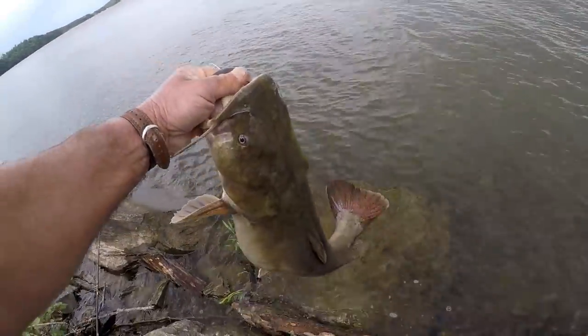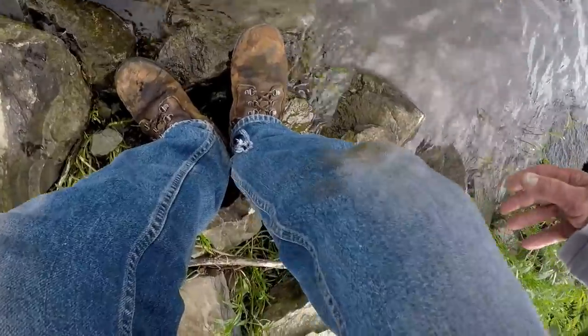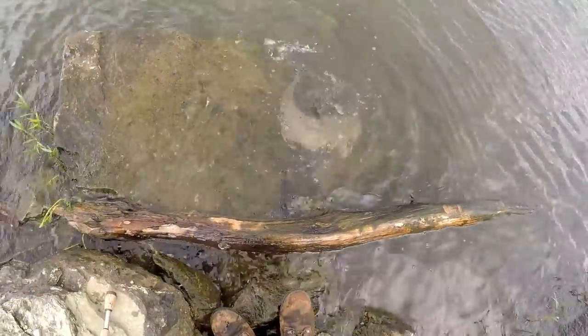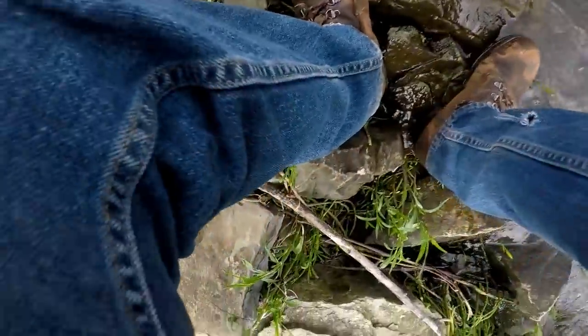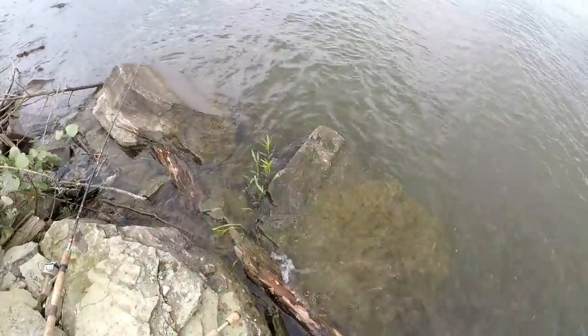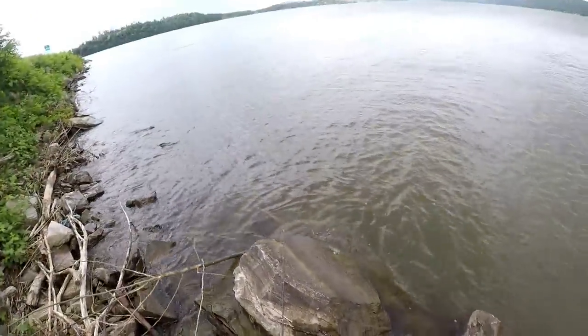Let's let him go. Golly, I'm gonna lay him right here and let's see what he does. Let's watch him. See how mean they are? You can tell the nature of that fish is mean. He looked at me before he left, and there's no telling what he said, but I probably wouldn't want to know, you know. But let's try to catch another one.